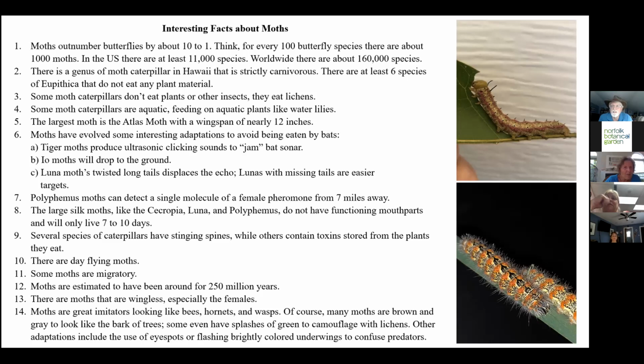Worldwide, about 160,000. Moths are one of those groups, certainly in parts of the world, that there's many species still to be discovered. And some moths are extremely tiny, kind of overlooked. So there's lots of things that we can still learn about moths.